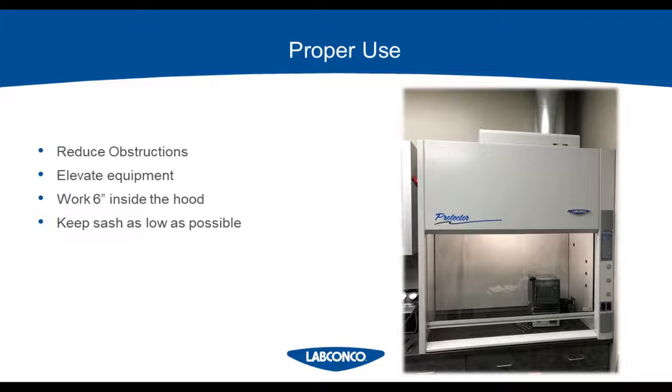Keeping the sash as low as possible. I reiterate it over and over again. If there's splashes, it's protecting the individual. If there's vapors being formed, it's keeping a breathing zone behind a protective barrier. It's one of the most important safety aspects of working within fume hoods.